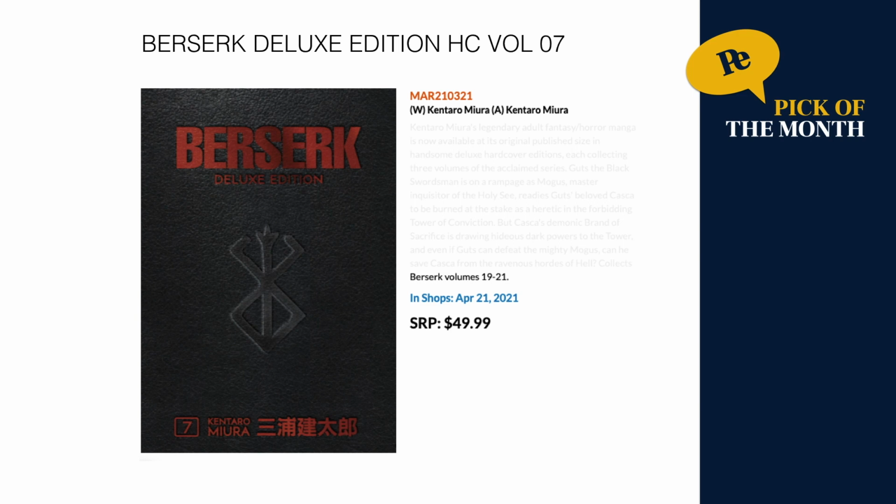This is volume 7. It collects 3-in-1, so volumes 19 to 21 of the tankobon in this oversized deluxe edition format. It has a ribbon, which means you should buy it anyway, because ribbons are awesome and cool. Yeah, I don't know, can't hype it more. It actually says in shops April, but I think it's coming out in March. Who knows? Take a look, keep your eyes open. It goes for $49.99 and apparently is worth every single penny.